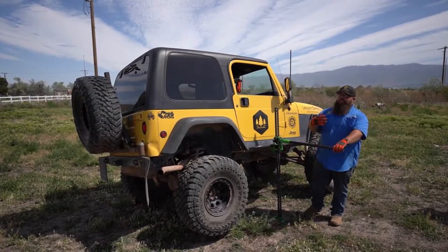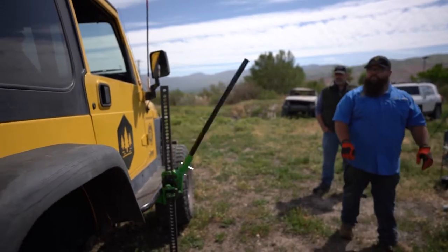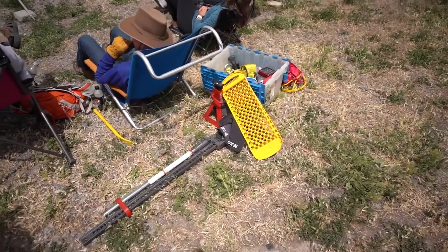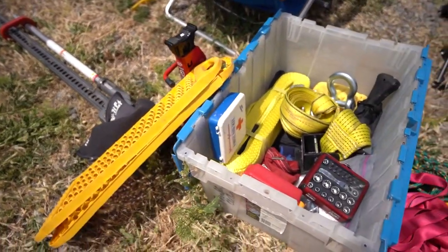Everyone gets educated on the do's and the don'ts of a good recovery. Bad things can happen at any time. It's all about being prepared. You can have all these tools, but if you don't know how to use them, what's the point?